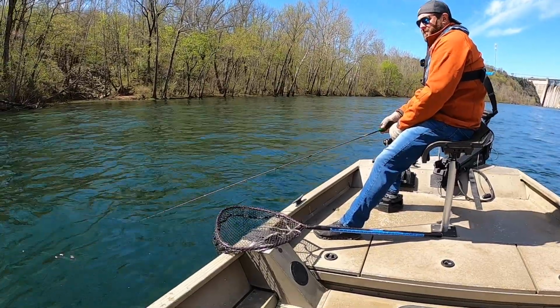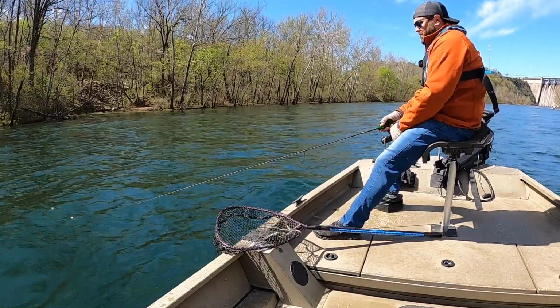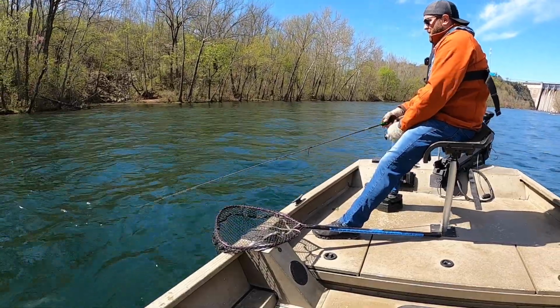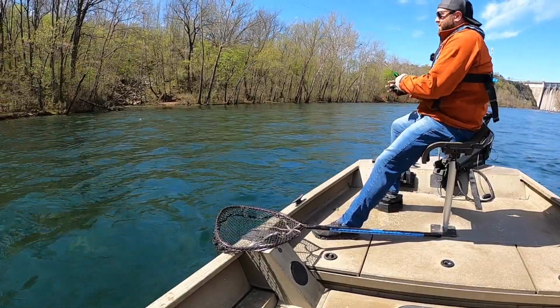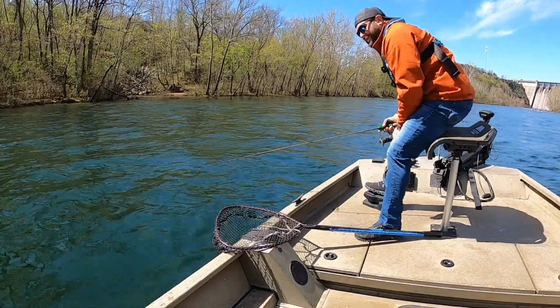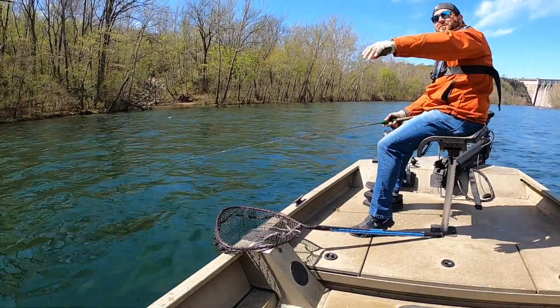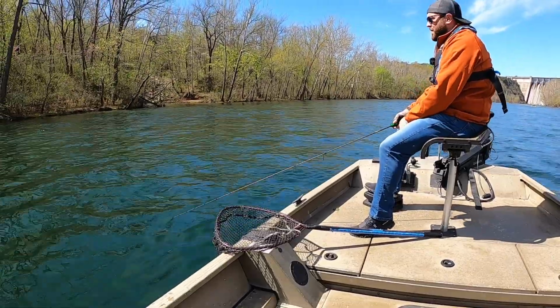Getting down there. I'm really trying to do my best not to work the thing very much. And not work it? Yeah. I mean, yesterday I caught so many fish, I was even casting downstream and not letting it sink. Yeah. And just kind of hovering it. Yeah.